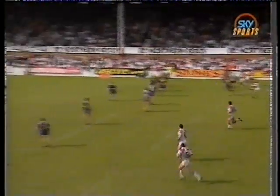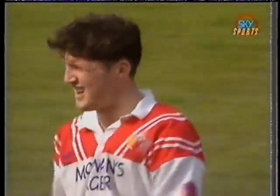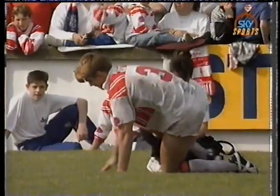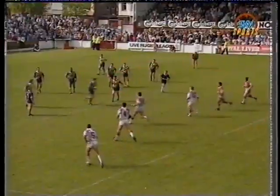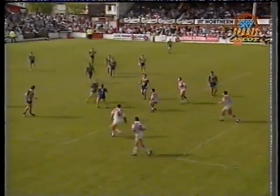Dwyer to O'Donnell. He fancies a drop goal, O'Donnell. Pretty adventurous, bit of a smile on his face. Not successful. He's played his part since he came on as a sub. It's been a good performance by St Helens. They look pretty fit. We mentioned earlier, Eddie, that perhaps it would come down to fitness. On the St Helens side, they've kept going for the full 80.